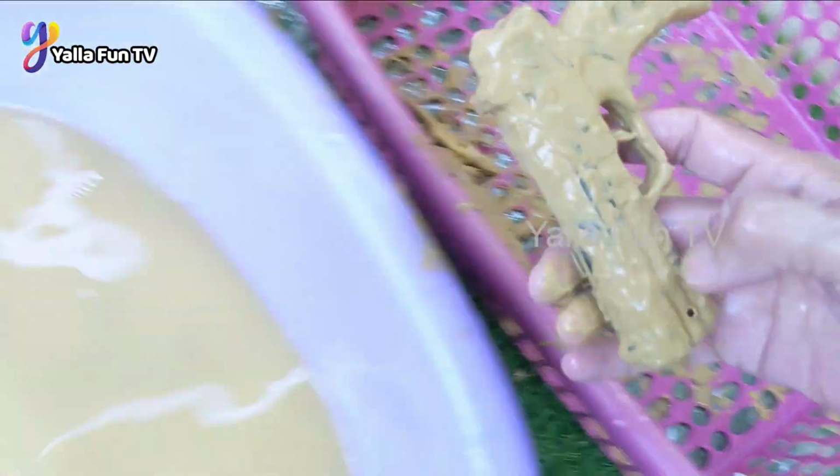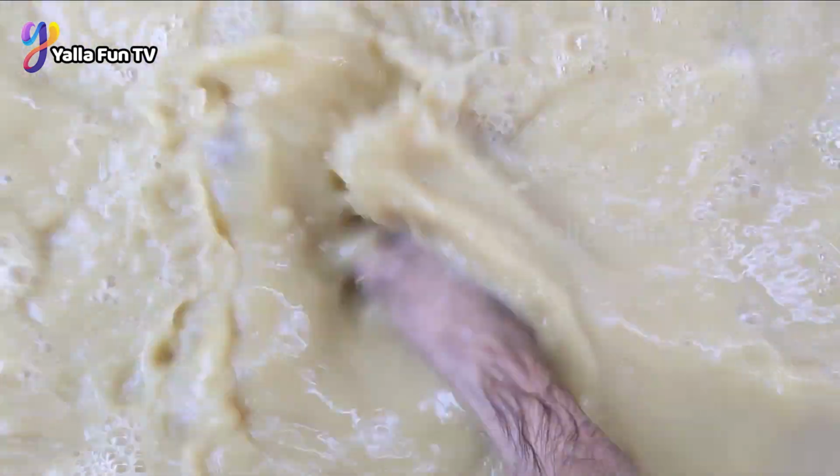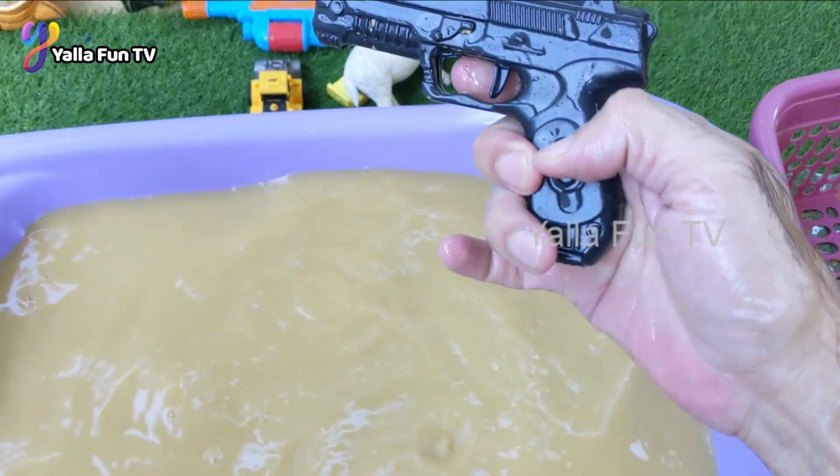And the next one we have a pocket gun. Let's wash him. Let's wash. Here we go. We have a 30mm TT pistol. Wow. Bang bang.